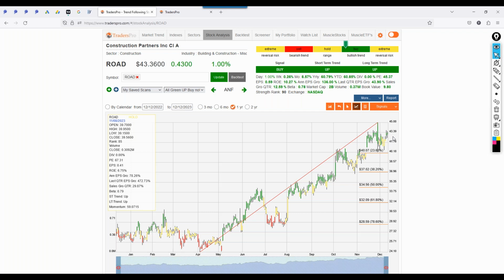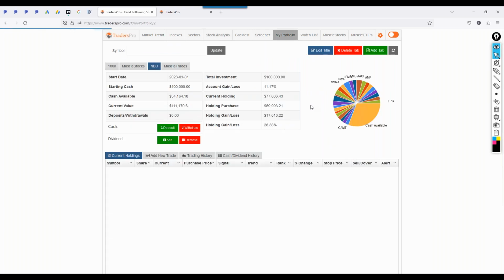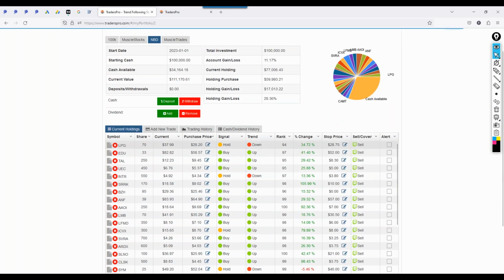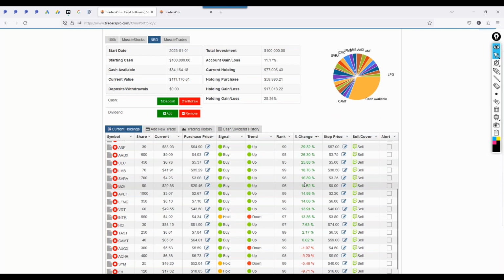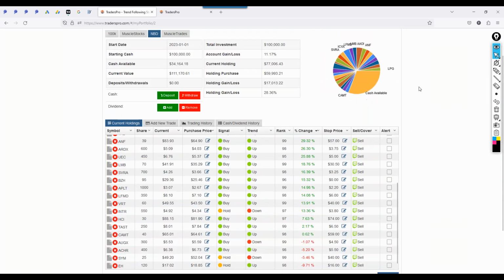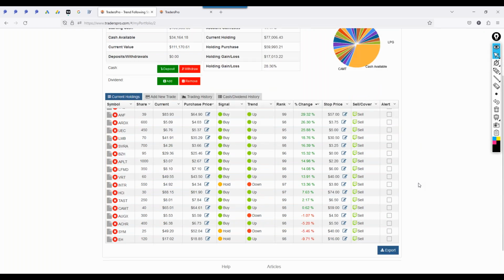Yes, we can have drawdown. Yes, we can deal with ups and downs, but the way the system is built is the winners will continue to work, and it takes a little time to start working. If your portfolio gets so huge that you're maxed out, you've got no more cash, and everything is winning, then we would drop off a loser. We would sell the bottom one and then add the new one, because I don't want to have any more than about 50 stocks overall.